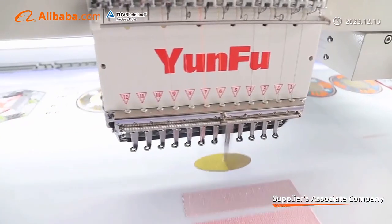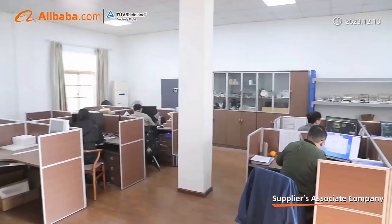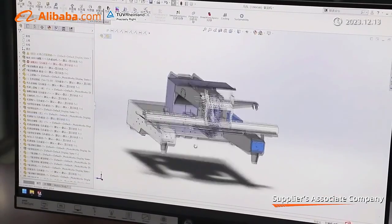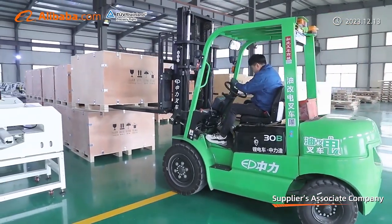We adopt advanced technologies and constantly develop new designs based on market feedback. We can provide OEM service and recruit distributors all over the world. We can meet all your special demands, because we have a professional design team, and we have sufficient capacity to support the rapid development of your business.